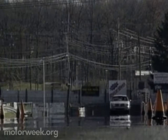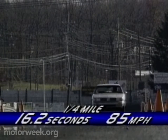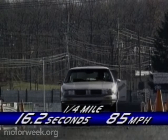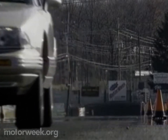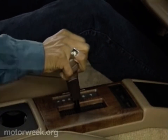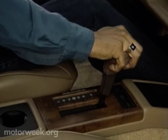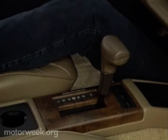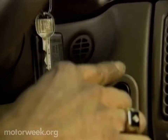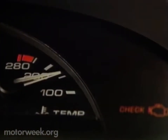Mid-range power is plentiful, thanks to its broad torque band. Our LSS achieved a quarter-mile time of 16.2 seconds, ending at 85 miles per hour. Power is transferred via a sharp-shifting 4-speed front-drive automatic with overdrive. A numerically higher final drive is part of the LSS package, as is the console gear change. And an all-speed traction control system with driver override was our car's only option.